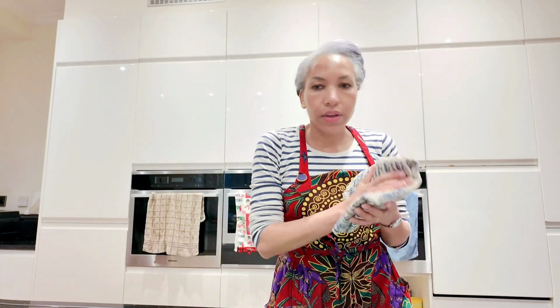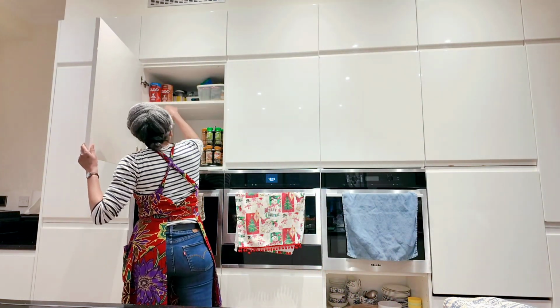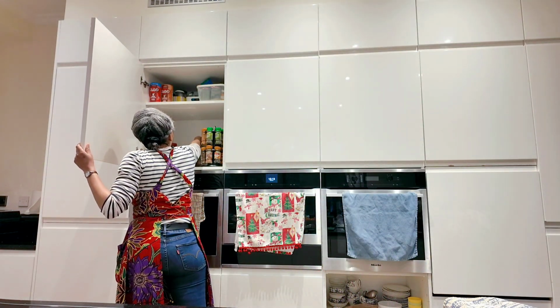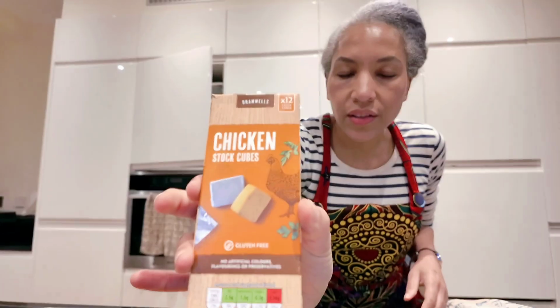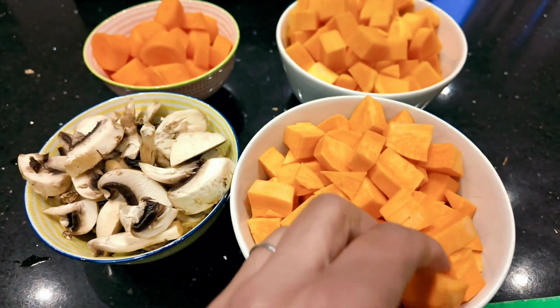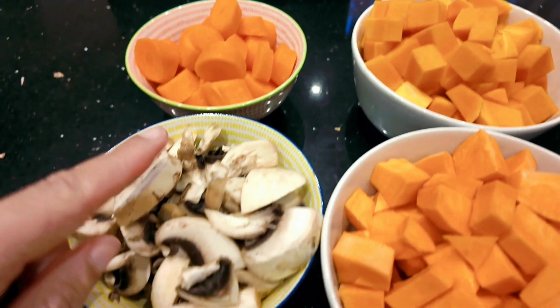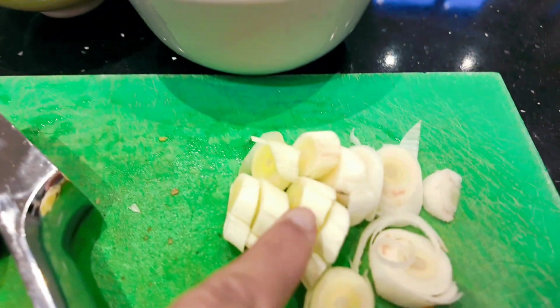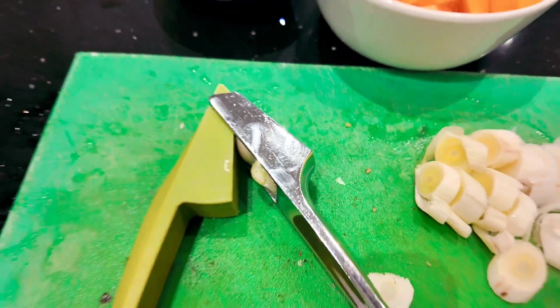Right. Now my vegetables are ready. I'm going to get onto the chicken. Oh, mustn't forget the stock cubes. I need chicken stock cubes. That's it. So this is the sweet potatoes, butternut squash, carrots, mushrooms, leeks, and garlic. All good to go.